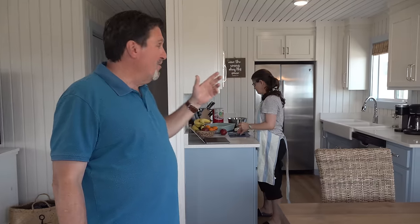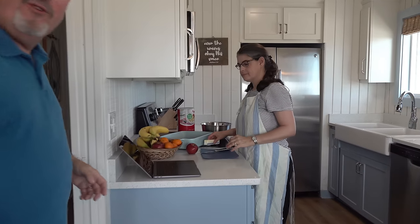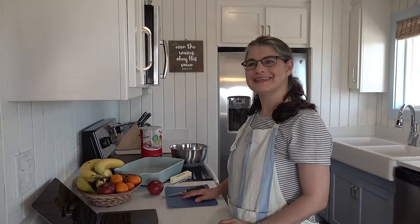One of the things we love about our deck is not only can we eat outside, but we can see both the Gulf of Mexico and the St. Joseph Bay. So this is the main room of the house. It's a combination of living room and dining room and kitchen. My wife Teresa is in the process of fixing our dessert for tonight. I think it's apple crisp, yes. One of my favorites. Yes.